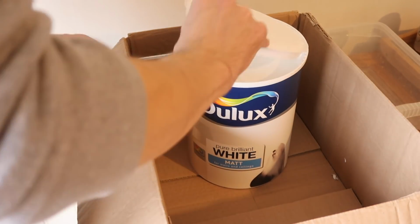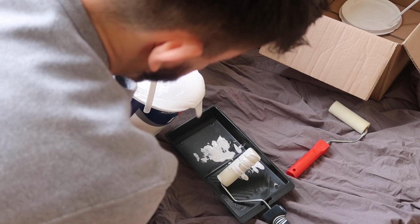I'm very excited to be doing a place that's not mine, I have to say. It's quite nice to do a space that's not yours, and also it's quite nice starting with quite a blank canvas here as well. So yeah, really excited to get cracking with this one. So I'm starting off using some Dulux matte emulsion in white.